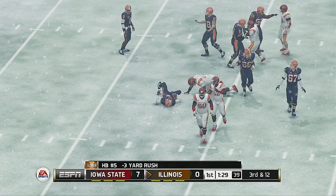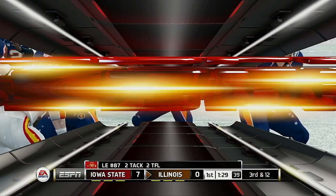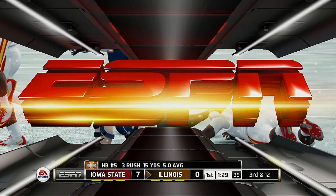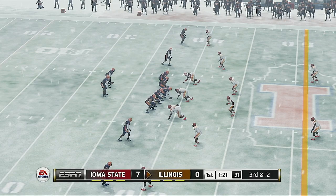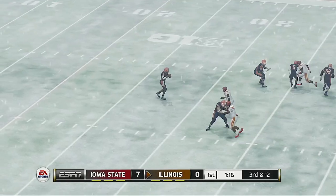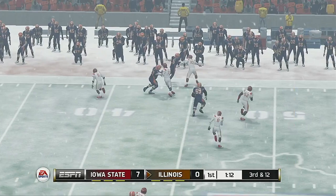And they make the stop at the 39. Loss of 3 yards. That brings up third and 12. Third down now, and they need to get it inside the 49. They go to the screen here, and the halfback's got it.